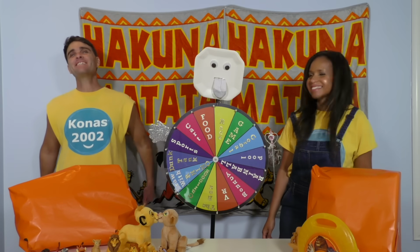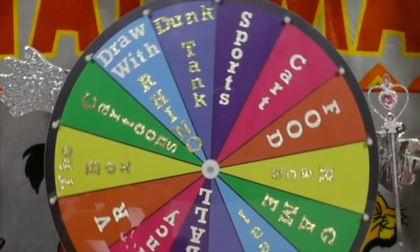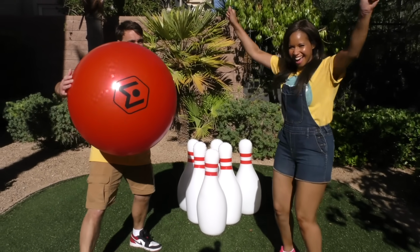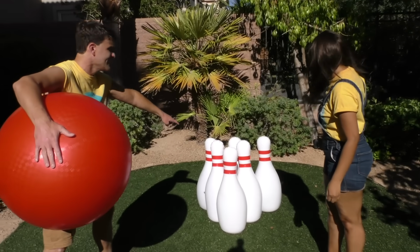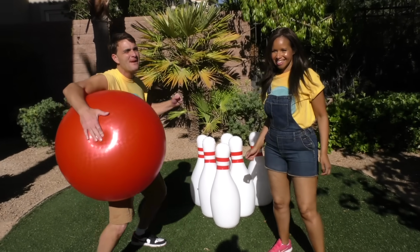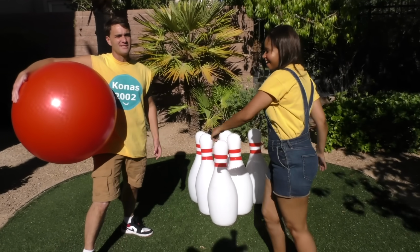Well, I think it's my turn to spin this time. Sure is. Sports. And this is the sports challenge. We're gonna play bowling. We have to take our giant bowling ball and bowl it into the pins. Whoever knocks over more pins wins the challenge and gets to pick a present to open. Yay! And since I landed on sports, I'm gonna go first. All right.